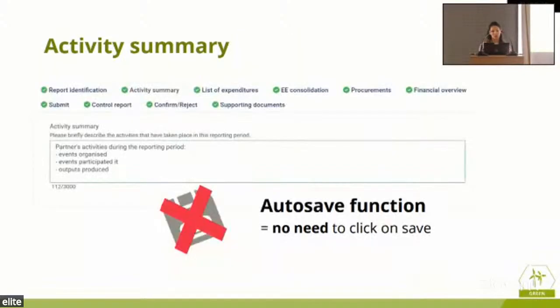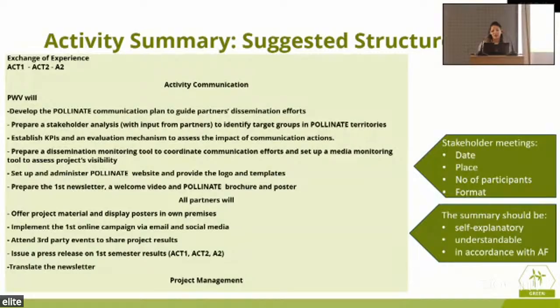Now, we'll go through several of these tabs, and just to say, you do not need to save anything. If you write it, it stays on the server. Now, the suggested structure, I'm just providing a small example here. This will need to be done for everything you're reporting. If that is for the exchange of experiences pillar, for the first activities, it will have to look more or less the same. I'm just setting an example for the activity communication, where the province of West Flanders is the activity leader. When you need to report this, you will say that we developed, for instance, the Pollinate communication plan, because this is written on the AF as well. This is what should be done during the first semester. So we go see the AF and we see what we actually conducted during the first semester.